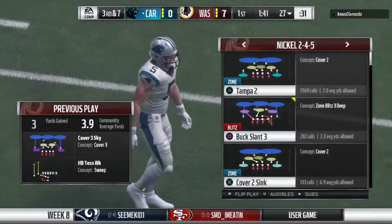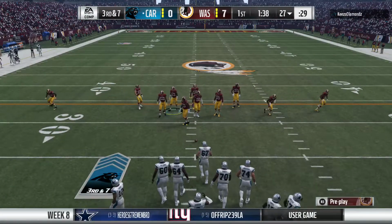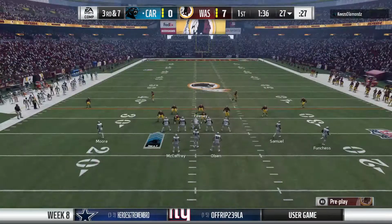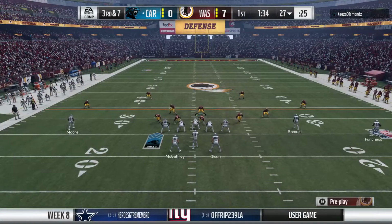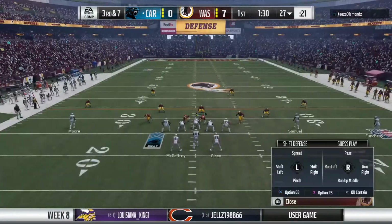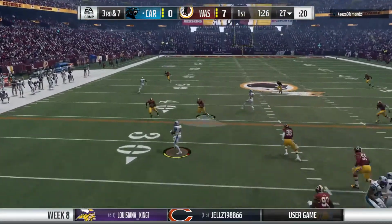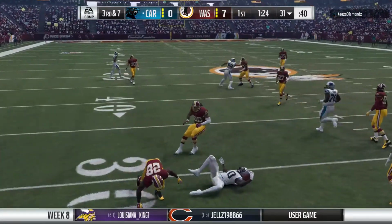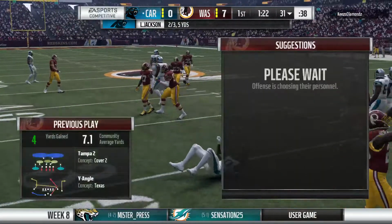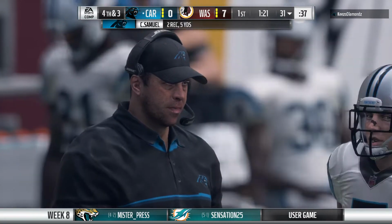Nice job there defensively on 3rd down. Not only did they string the play out, but they didn't allow any room for a cutback. Really well organized on the defensive side. They'll drop to throw. Firing quickly here, and that's complete. And he is going to be knocked flat on his back. Oh, a big hit right around the 31.